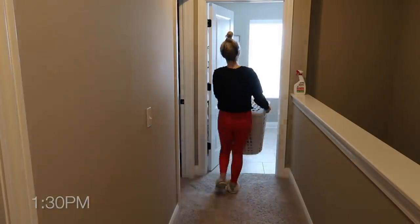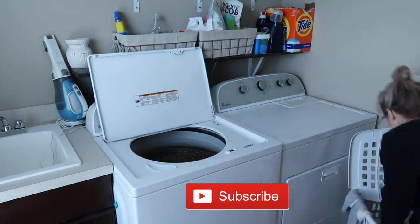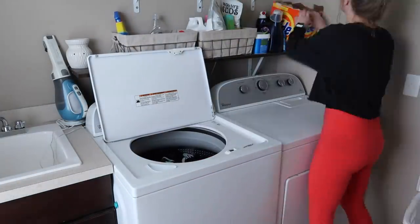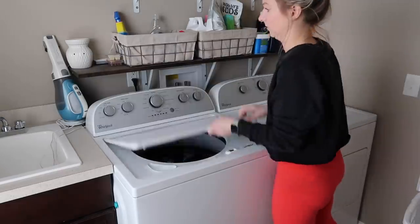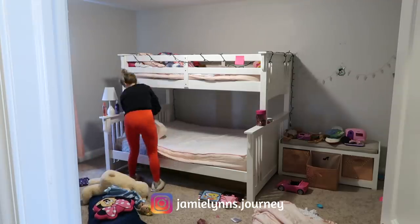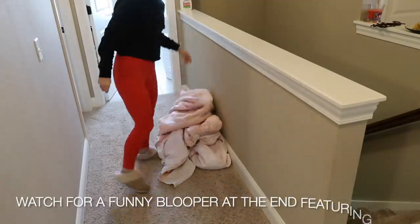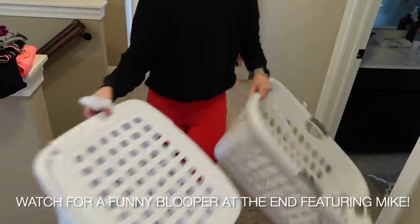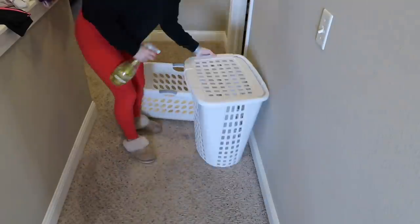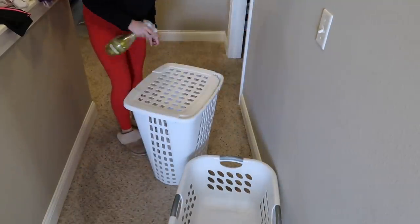Hey guys, so it was about nap time and Mike was getting the girls laid down for their nap and I was getting started on my day of cleaning. So I wanted to get a lot done specifically during nap time. So I started out doing some laundry and then I wanted to take Avery's bedding off and put it on the floor, because if I strip the bedding, then it forces me to actually make sure it gets washed. And then I wanted to disinfect our laundry baskets because it's just something that you don't do very often. So I grabbed my Jaws disinfectant, sprayed down the laundry baskets, and while those were drying, I wanted to get started on the downstairs.